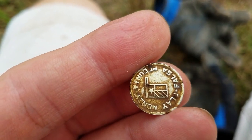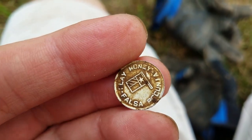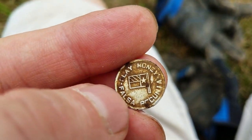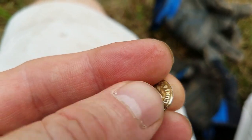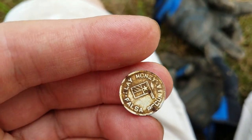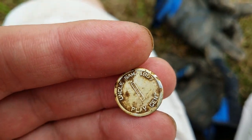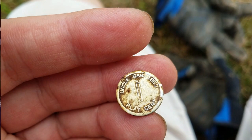Play money. Falsa Pecunia? I think that's just Latin for play money. False money. That is really cool. Don't see those too often.